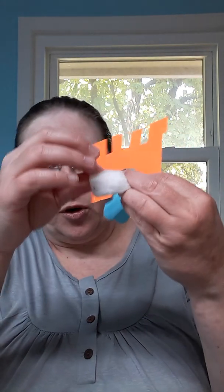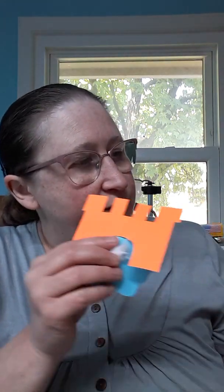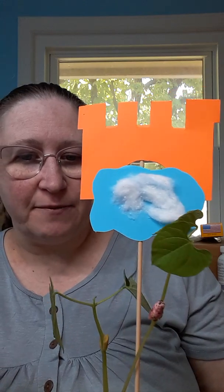And then you can take your cotton ball and pull a little bit off like that, and just like we did on this one, glue your cotton onto the cloud. And then you'll glue this onto this stick. All right? And then you're going to put that stick in there. And then what's going to happen is, as it grows, you can make it go up the pole. See how we've done that? Okay? All righty. So that is our craft for this week for our story time.